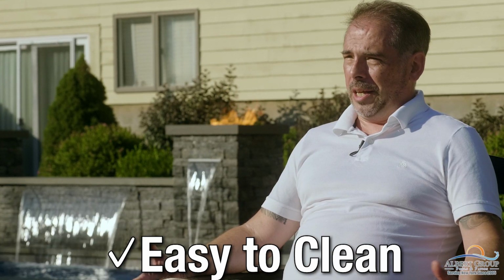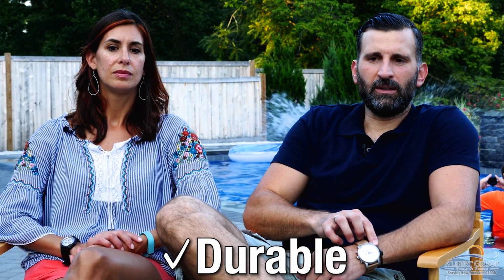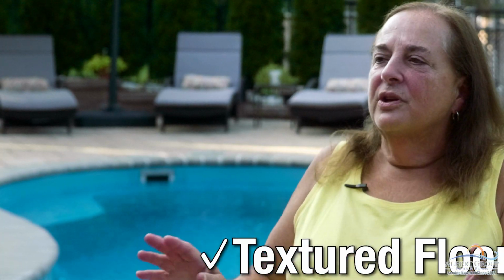It's super easy to clean. It's easy to clean, it stays clean. It takes me 20 minutes to clean this pool. Fiberglass, I know, has got a very good reputation for durability. It's got texture on the bottom so it doesn't slip. It's a great feel to the touch. There's no pulls on your suit.